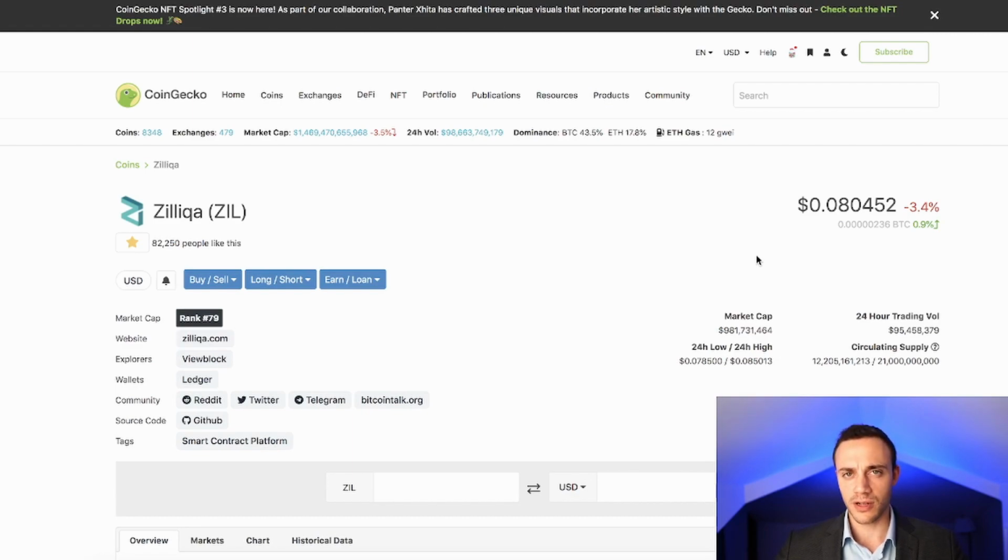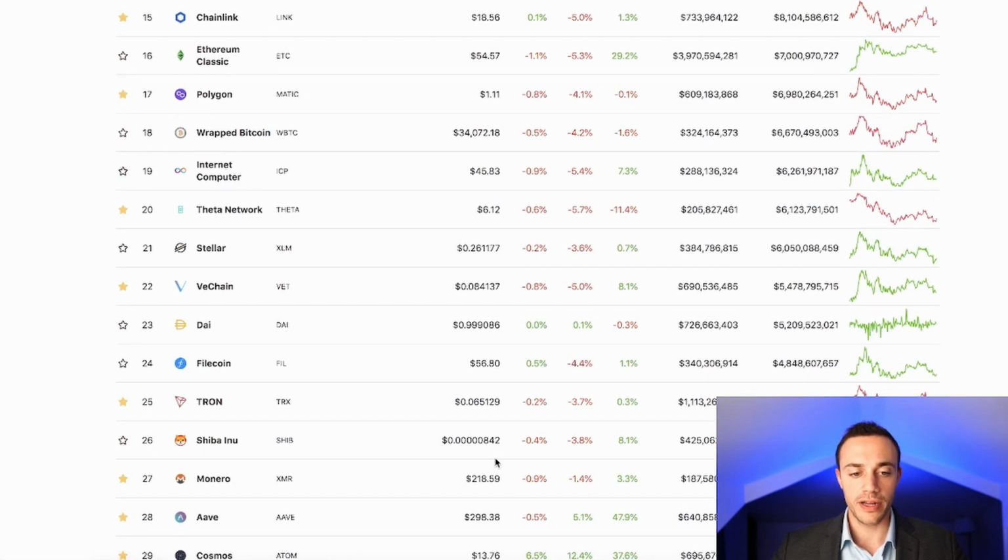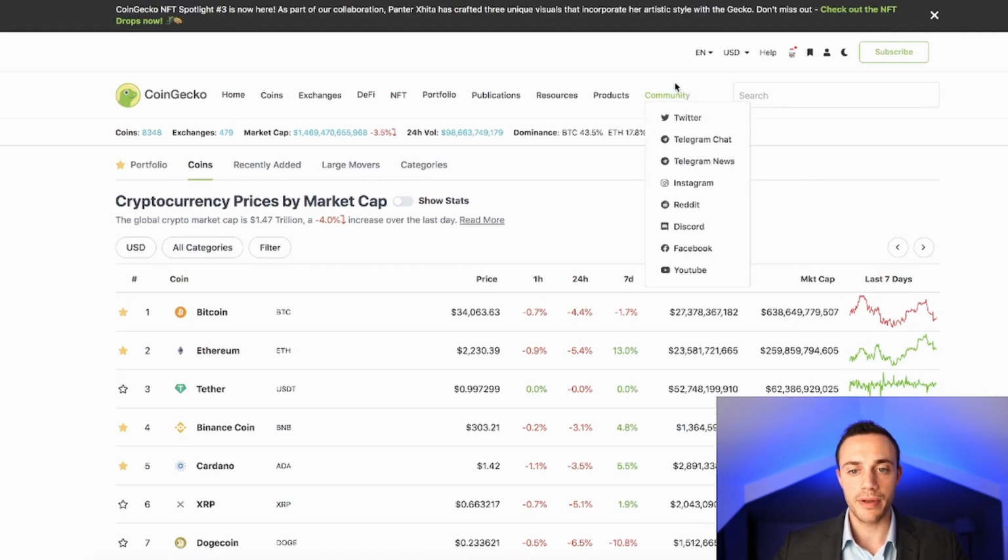Yes, there was some stuff with XCAD and the XCAD founder selling his tokens just after release, but that is not Zilliqa. That's a separate entity from Zilliqa. Yes, they were working together, but I'm looking at this one particular asset right now, and that's Zilliqa. So number 79, I do think it sat in the mid 50s for quite a while in market cap. And when it runs, it's really going to run to top 40, top 30 in market cap, in my opinion. So it's definitely on my shopping list, Zilliqa.